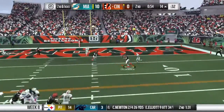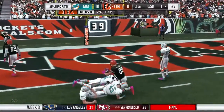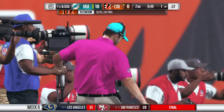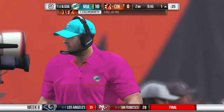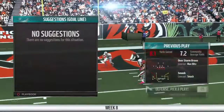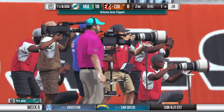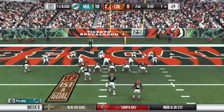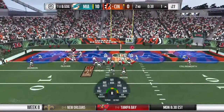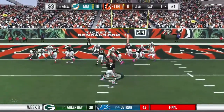Back to throw again. This will be caught at about the 5. And he couldn't quite get there. Tackled down at the 1. Well, we saw the practice film this week. They wanted to focus on these intermediate passing plays, and it paid off there. And they took that focus not just to the practice field, but in the film room to show the guys exactly what they wanted, what types of looks they should expect to get, and how they would beat those.